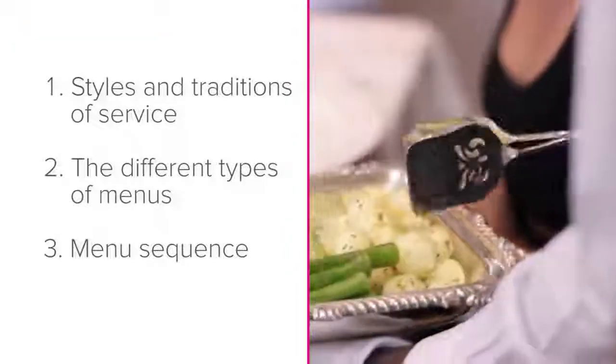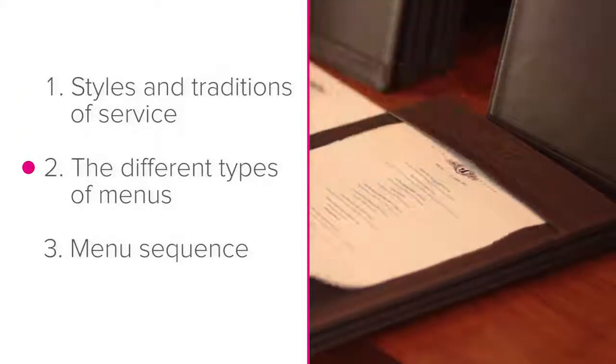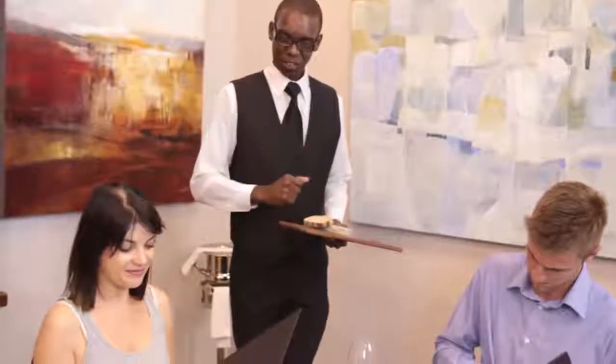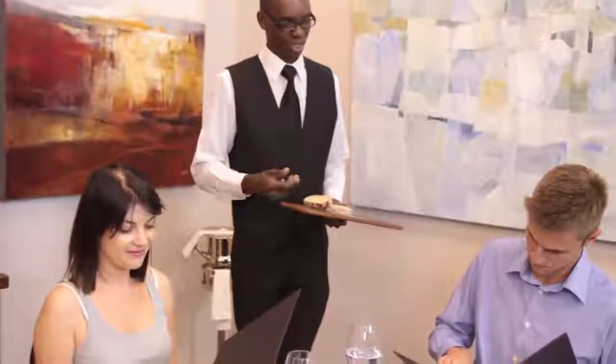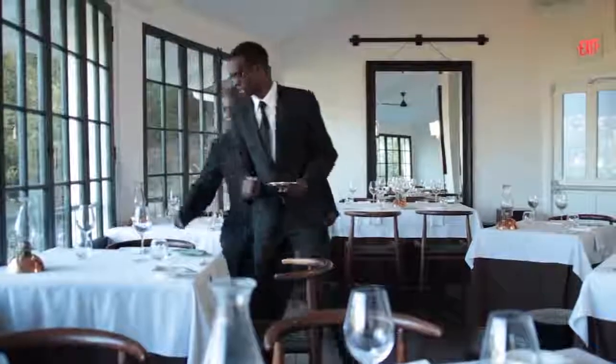In this lesson, we have touched briefly on styles and traditions of service, the different types of menus, and the menu sequence. Now you understand some of the practical aspects of your service role and have an idea of the sort of activities you can expect to encounter in the dining room. Take every opportunity to apply what you've learned. As a waiter, your guests are your top priority. Having excellent knowledge of these fundamentals of your profession will really add to the quality of service which you are able to provide to your guests.